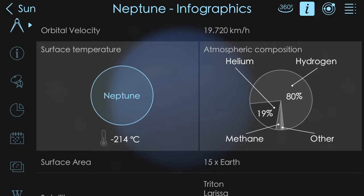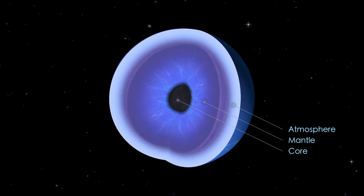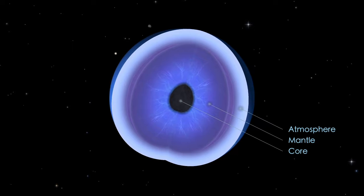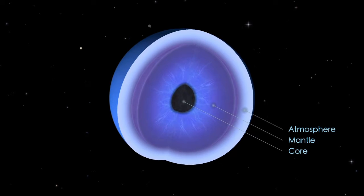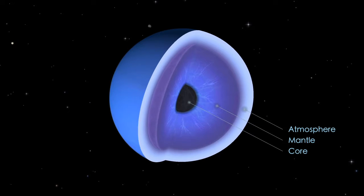And the atmosphere is composed mostly of hydrogen and helium. Then you have methane and many more gases, like ammonia and the water ice that is present on Neptune. And its core is as hot as the surface of the Sun.